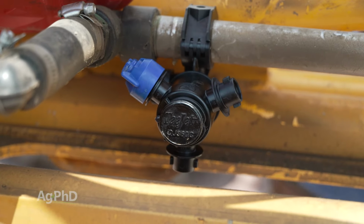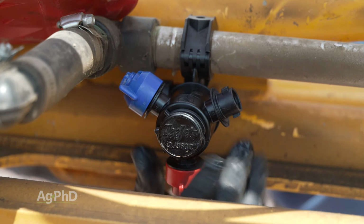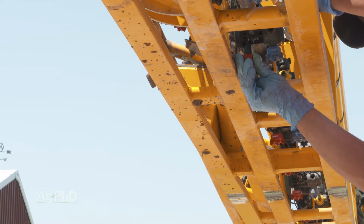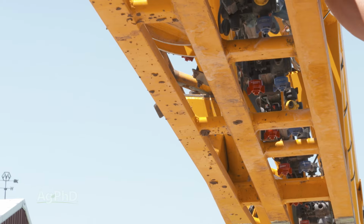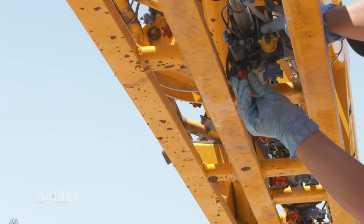How a farmer can change that droplet size is by changing the spray nozzle. So there will be a whole bunch of spray nozzles on the boom of any sprayer, and you can take a nozzle that has big droplets or one that has small, or one that has a medium-sized droplet. So that's one way to change the droplet size.